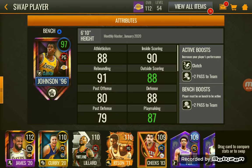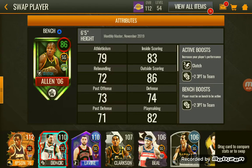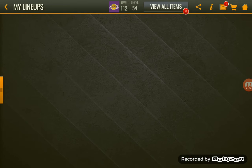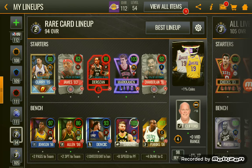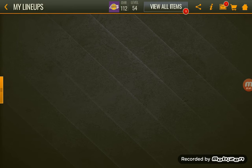Then we got the 97 overall. He's not the first Monthly Master, but he's a rare Monthly Master, 97 overall Magic Johnson. Then the first Monthly Master ever, which is November 2019, is 86 overall Ray Allen. I think I did some gameplay of Magic Johnson, Ray Allen, LeBron. Then we got 93 overall Monthly Master Luka Doncic. So yeah, he's also pretty rare too.